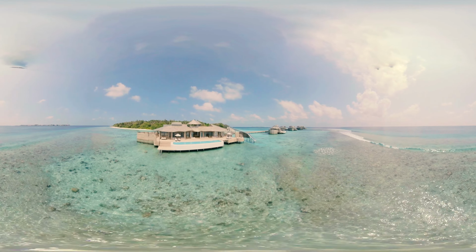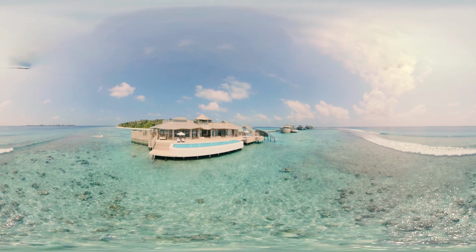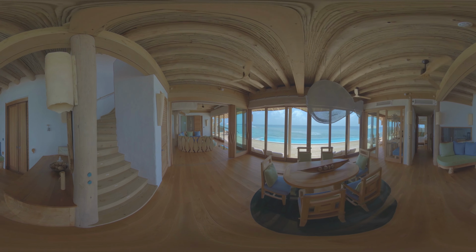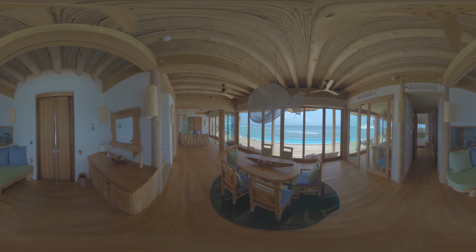Suspended over the ocean, Soneva Fushi's two-bedroom water retreat with slide is one of the largest overwater villas of its kind in the world. The extensive open-air pool deck and floor-to-ceiling windows command unmatched views over the azure waters.